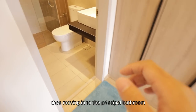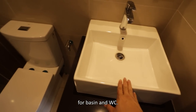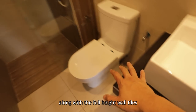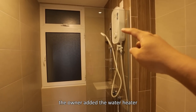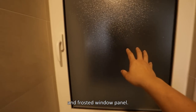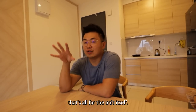Then moving into the principal bathroom, similar treatments, you will have Aqualia for basin and WC. Then you will have this solid surface along with a full height wall tiles, shower screen. The owner added the water heater along with this tinted and frosted window panel. And I think that's all for the unit itself.